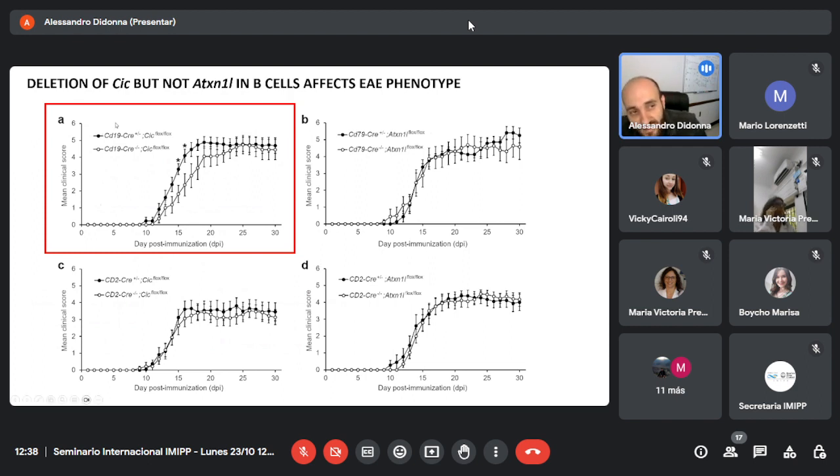And we found that only the deficiency of capicua in B cells can recapitulate, at least in part, what we observe in the ataxin-1 knockout mice. No effect was found for ataxin-1-like, meaning that capicua must be downstream of ataxin-1, while ataxin-1-like is not required. When we tested the T cell specific lines, we didn't observe any statistically significant effect, still showing that the function of ataxin-1 is mostly in B cells.